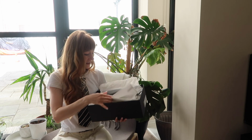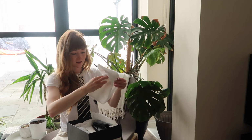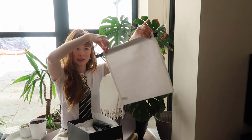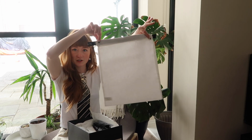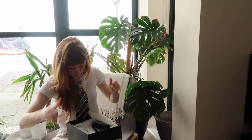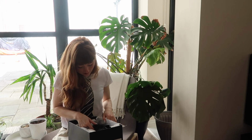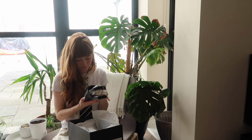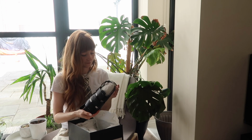Oh my gosh, they're gorgeous. Okay. And we've got a dust bag for if you want to go travelling with them, but I'll probably keep them in the dust bag. And it says JW Anderson on the ribbon around the top. Okay, let's get the first one out. Oh my god, I love them.